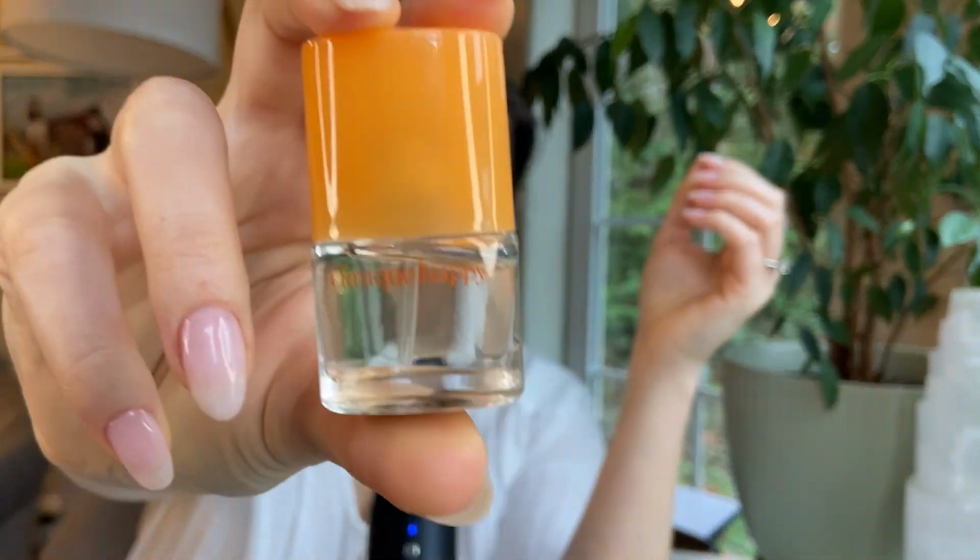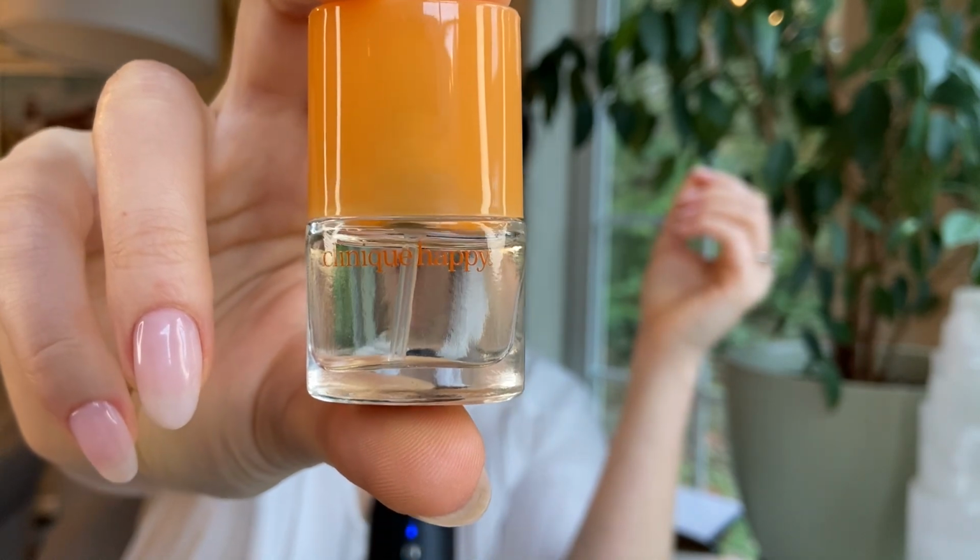So yeah, orange, and then there's freesia, lily of the valley, a couple other white florals, some musk. There's a green apple note. So it's just very fresh, happy, clean, a little bit like an out-of-the-shower type vibe. So that is Clinique Happy. This fragrance did so well. There's so many flankers to this.